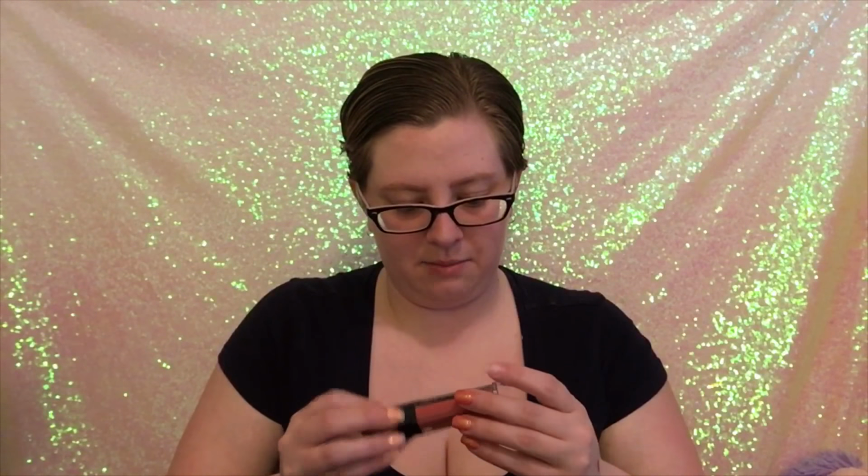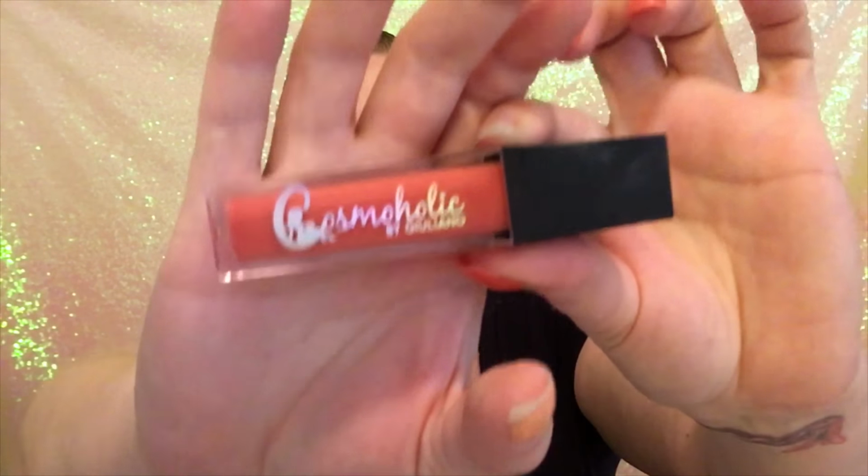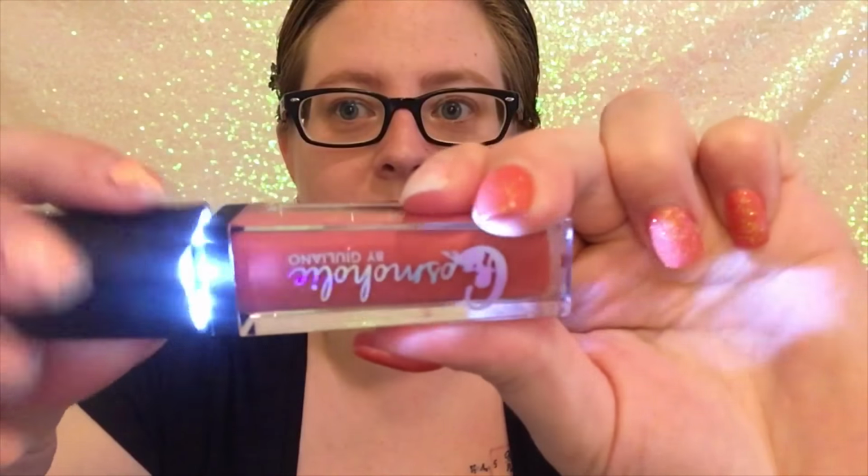And the last thing we got, Cosmoholic. I believe this is a lipstick or a lip gloss. The front of the packaging, very pretty. It has a mirror on the back, and I believe, I'm gonna move you guys in early so I can show you that. When we open it, yes.